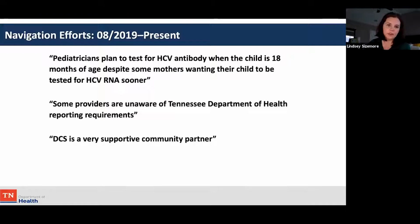Laura also reports, so as Dr. Carlucci mentioned, you can do the RNA testing as early as 2 months, but that pediatricians report to Laura that they plan to test for hepatitis C antibody when the child is 18 months of age, despite some mothers wanting their child to be tested for hepatitis C RNA sooner. Some providers are unaware of the Tennessee Department of Health reporting requirements, which could be hindering our identification of mothers to navigate, as well as impacting our ability to see the complete picture as it relates to testing of infants for hepatitis C. And given that sometimes these infants are not in the custody of the birth mother, the Tennessee Department of Children's Services is a very supportive community partner.